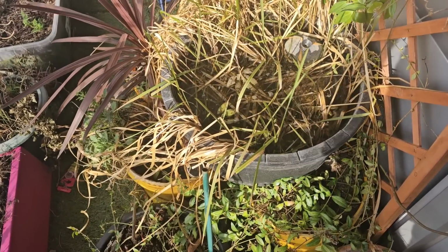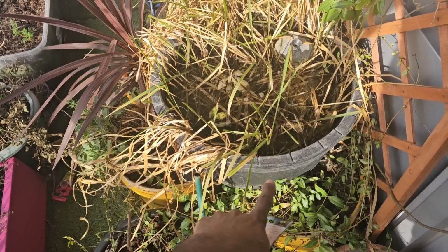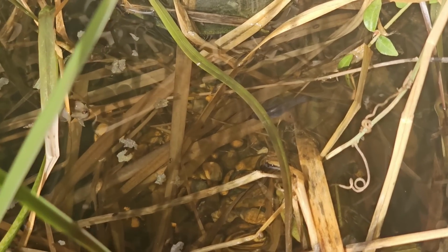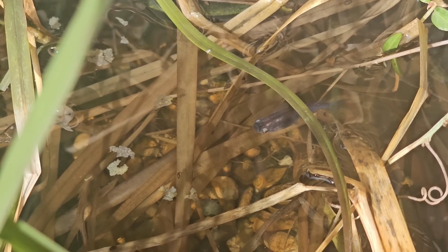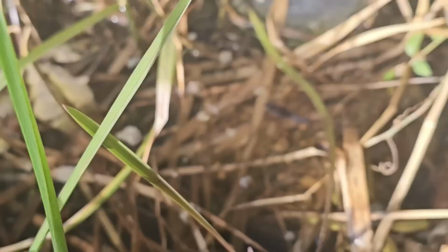Ooh-wee. Now this is my fish pond. It is not looking great at all. The fish are still at the bottom. One is sunbathing. That's Jaws. So there's Jaws. That snail was looking for the fish food.